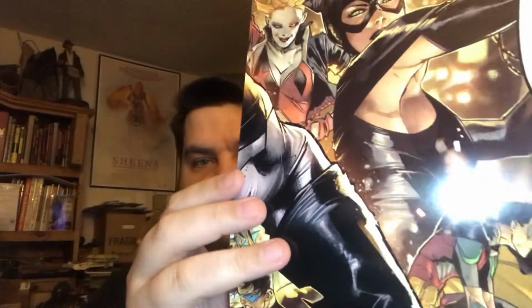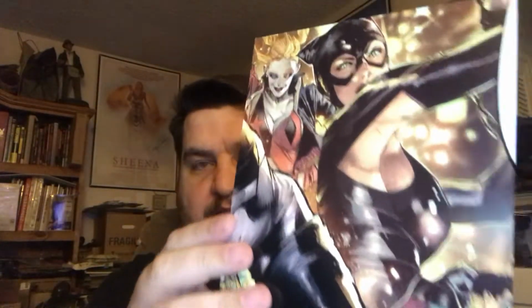I think it's the cover to Batman, what is it, number 100? The Jimenez cover. Yep, I was right. Okay, so this is Batman and the Outsiders number 13. And the book that I wanted, Legion of Superheroes number 6, first printing, first appearance of the Gold Lantern.